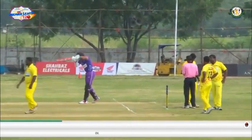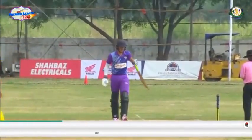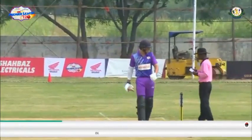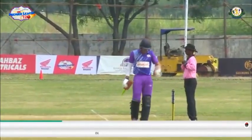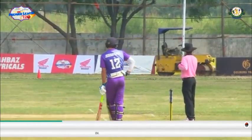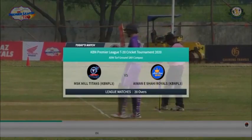This is day one of the KBN Premier League Season 3, match number 2. The match is being played between Aiwan Shahi Royals versus MSK Mill Titans. MSK Mill Titans captain Irshad won the toss and opted to bat first without any hesitation. Irfan will open the proceedings.